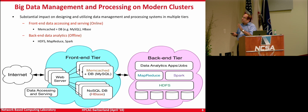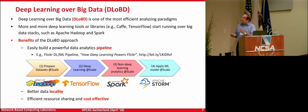So traditionally, for internet data, people used the typical data centers. This is where most of the processing used to happen, like online processing with HBase and MySQL, and Hadoop and Spark on the back end. But now new generation pipelines are coming. This is from Flickr. What they are combining is a data set you want to generate, say through Hadoop, then you run TensorFlow on top of it, then you might run some non-deep learning analytics with Spark, and then apply some machine learning model. So people are thinking in a very seamless manner.